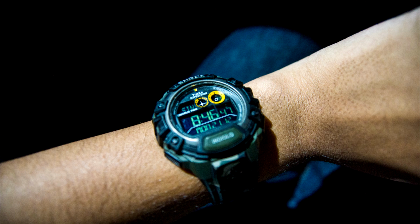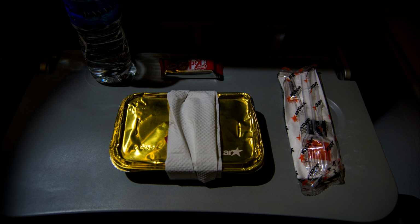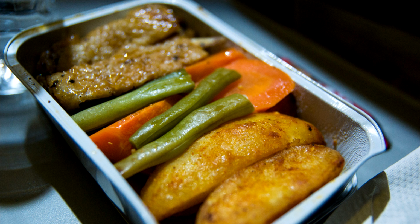I tried doing the seat pan shot to show you how it's like sitting in the Jetstar A320 seat. It's actually almost identical to the AirAsia A320 seat. And after that, the crew started off by distributing pre-booked meals, and this time I did get something, mainly just to show you guys something.